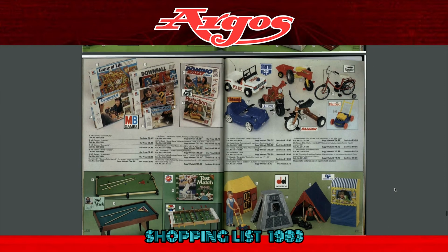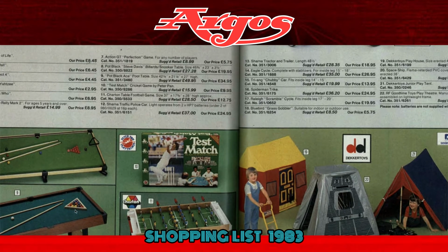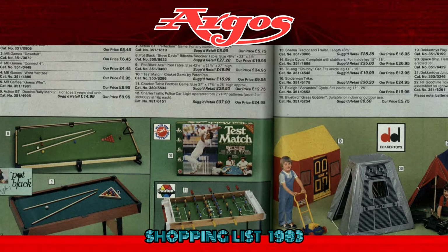Oh, hang on. I've got snooker tables and stuff. That's always a good one. Snooker, like a pool table, that's kind of cool. I might go for a pool table. Pot Black pool table is my game. It's quite an expensive game. I used to have a really good pool table actually. What size is that? Pot Black Ace pool table, 44 and a quarter inches by 21 and a quarter. So that is $34.95.